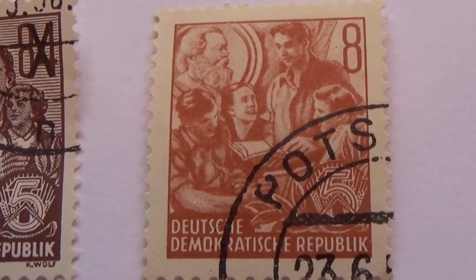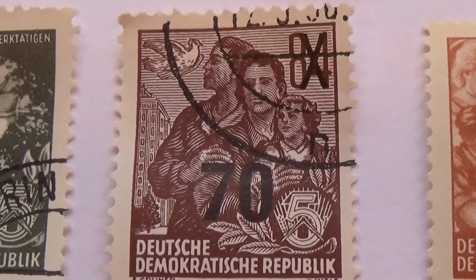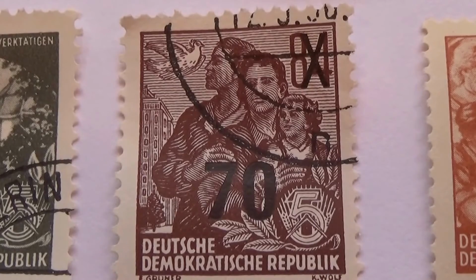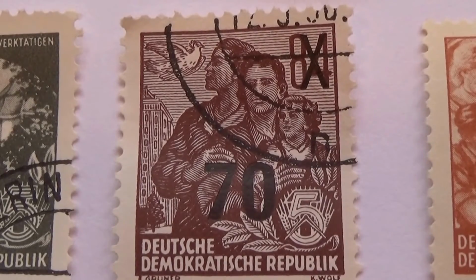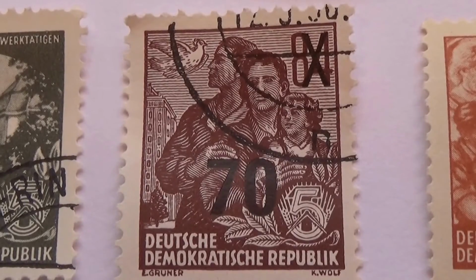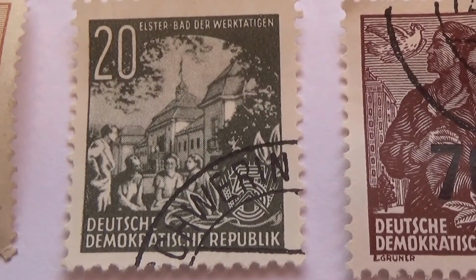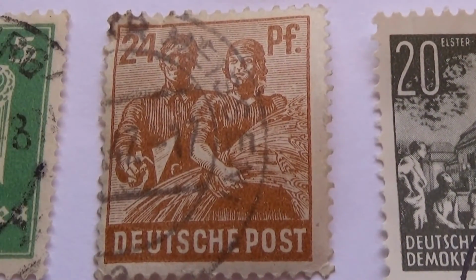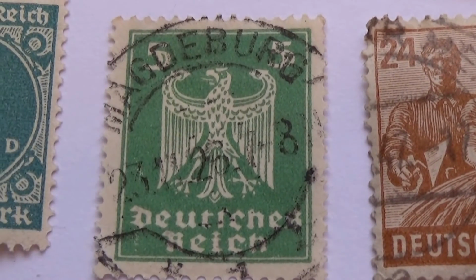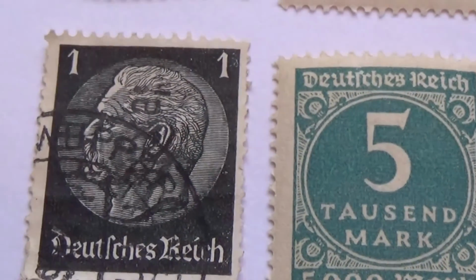I'm going to go down here. And we have an 8. Pretty much a family there. This looks like an 84 crossed out for a 70. Very different. A lot of little details in this one. Nice. And here we have a 20. 24. And these that you see quite often. 5. And another 5. And a 1.